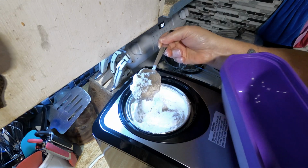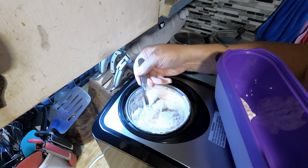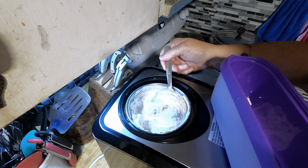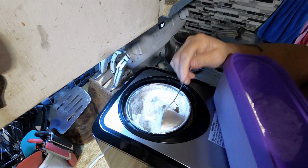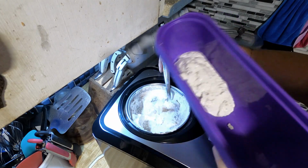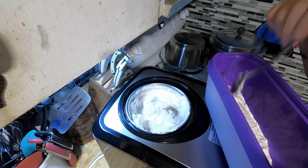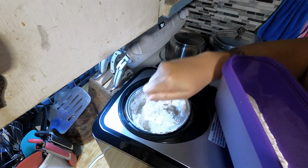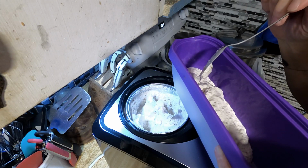And we can go ahead and get this to where it is more solid. This is more of a milkshake consistency right now, and we want it a little bit more solid. We're going to go ahead and dump the rest of this into here, and then freeze overnight. And with the magic of YouTube, we'll be back.